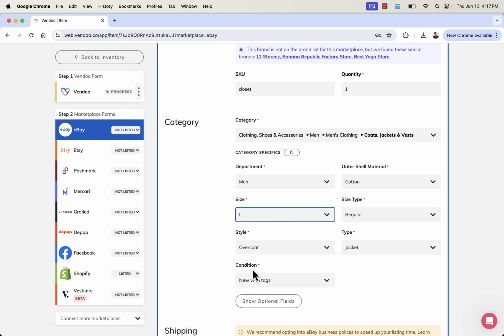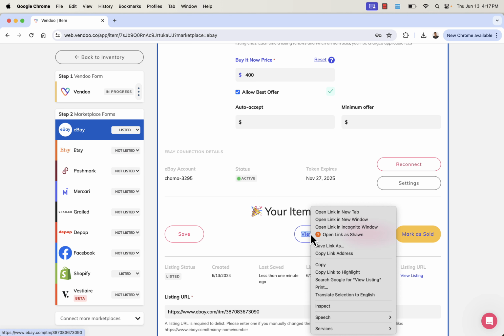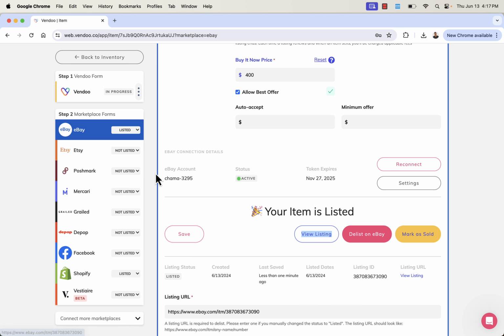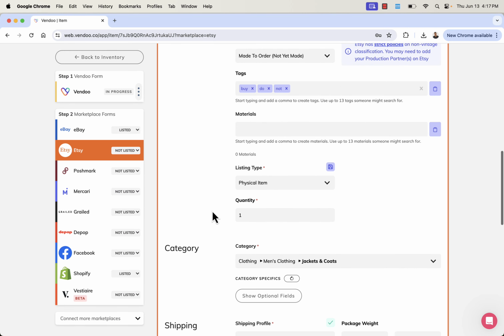Let's say we want to go ahead and list it on Etsy next. And now we have this over here. It's literally live on eBay. We can go ahead and take a look at it right over there. But let's go to Etsy. Okay, we're going to come over here and go to Etsy now. Okay, and the same thing is going to happen, that there's going to be some requirements that we need to send over. Now the cool thing is it's going to grab as much information, Vendoo is, as possible.